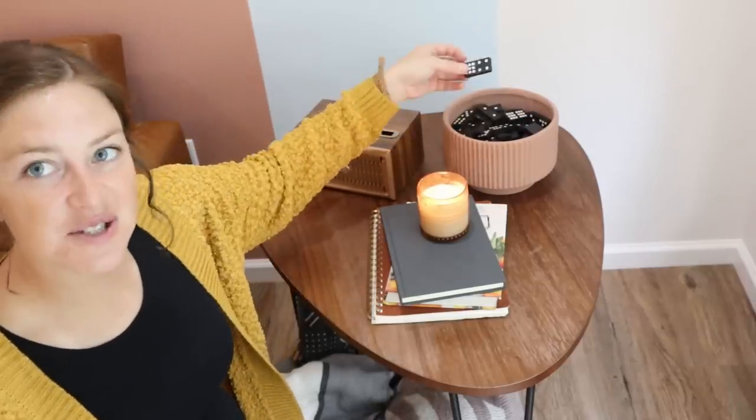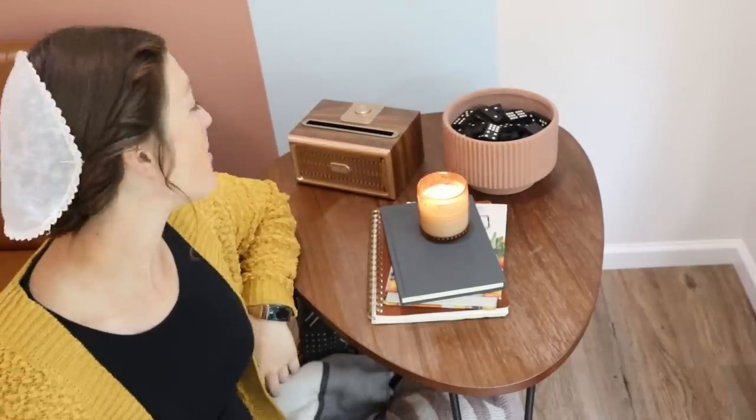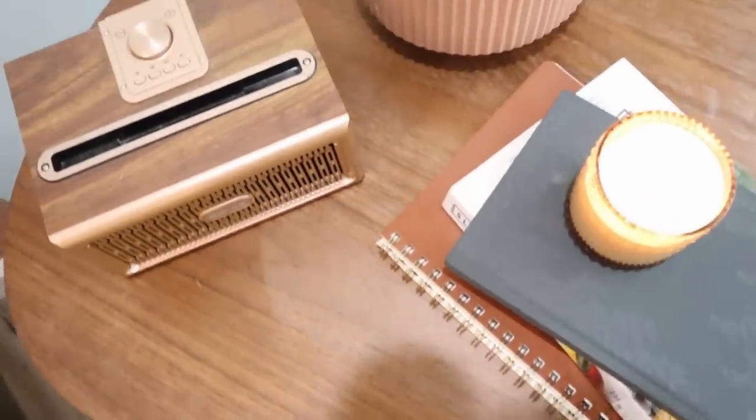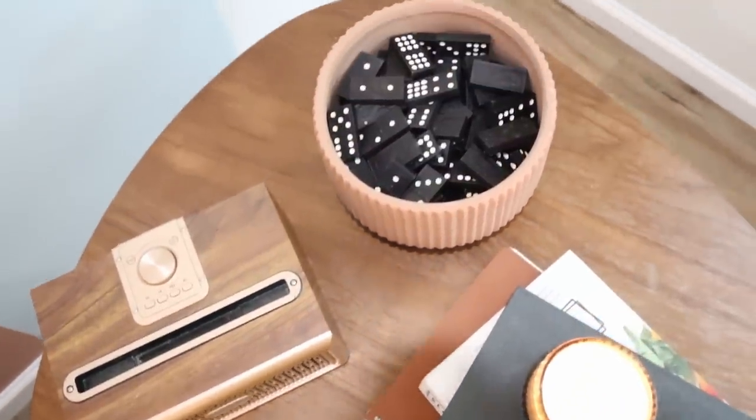And I love this. It's decor, but it's also a game. It's dominoes. The kids can play with them, but they're also kind of cute as well. I have a candle that, stay tuned, will be coming to Fox Sparrow in the near future. And then I just have some notebooks and things like that.